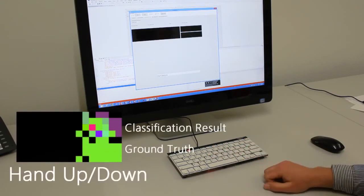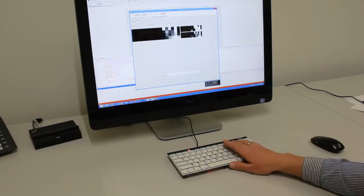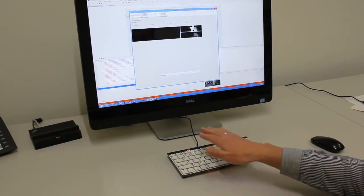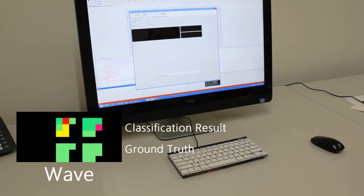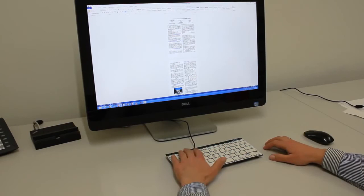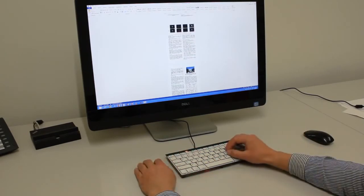While we haven't fully explored the design space of all possible gestures, we think the system can enable a rich set of compelling and useful interactions which tightly integrate gesturing with regular desktop work. For example, in document navigation and zooming.